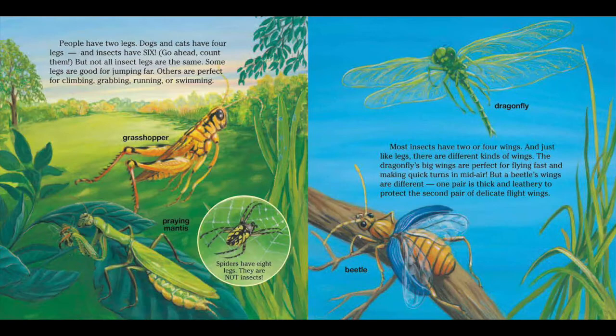People have two legs. Dogs and cats have four legs. And insects have six. Go ahead, count them. But not all insect legs are the same. Some legs are good for jumping far. Others are perfect for climbing, grabbing, running, or swimming. Grasshopper, praying mantis.